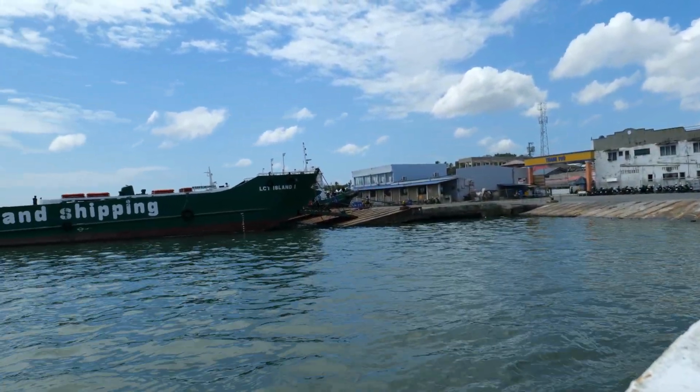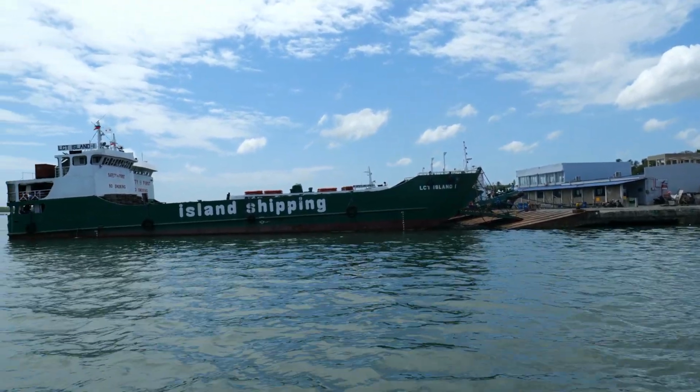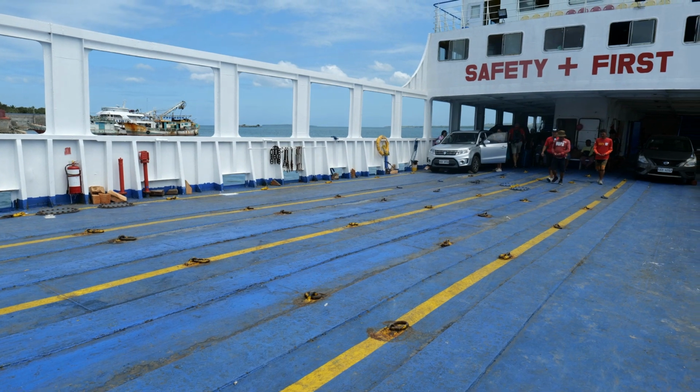I reached the port of Hagnaya in about 2.5 hours and caught a ferry straight away for the hour-long journey to the island.